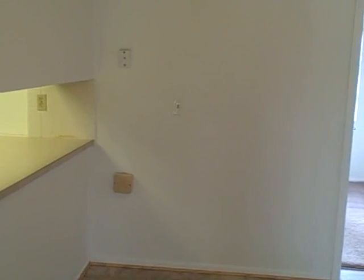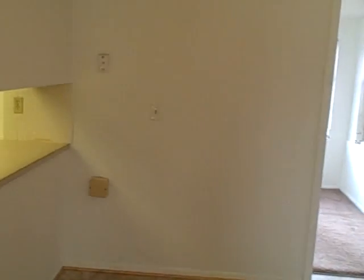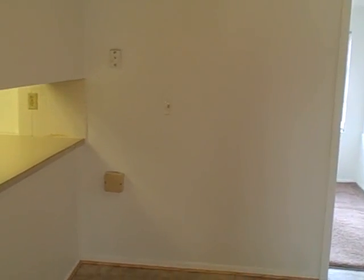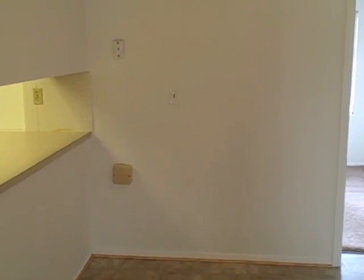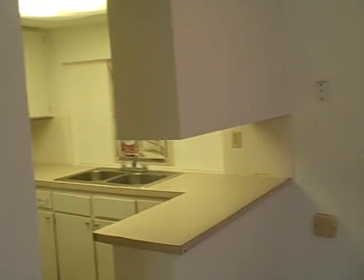And that's it. For more information, call George Beardsley, Advanced Realty Team, the seller, who also has a real estate license, at 727-644-4661.